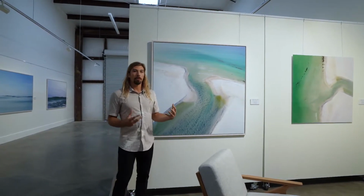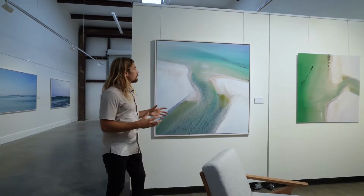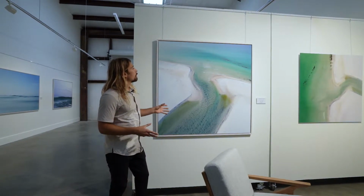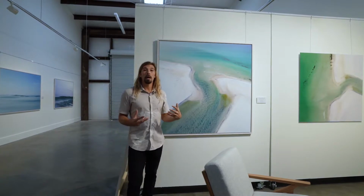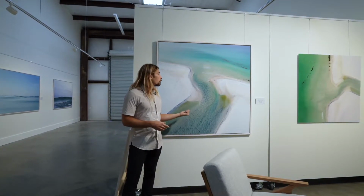And so what you're actually looking at is a coastal dune lake, except the lake water is actually not flowing out, but the Gulf water has flowed in. And so it's a really rare phenomenon, and this one is specifically Western Lake.